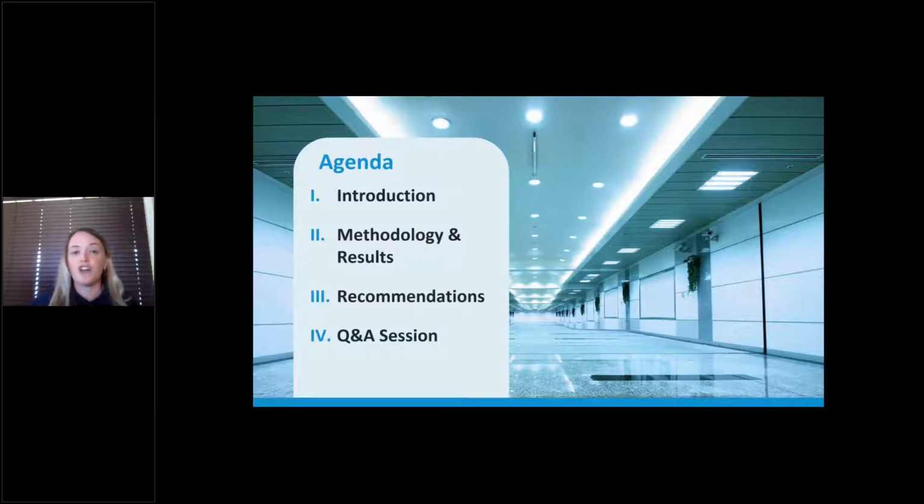So today we're going to start off with an introduction to network lighting controls, as well as luminaire level lighting controls, and then a brief background on the recent study that NEEA did with the DLC. Then we're going to dive into the details of how the study was conducted and walk through those results. And we'll finish by discussing the findings and recommendations of the study, and then wrap up with a dedicated portion at the end for Q&A. So please send us your questions.